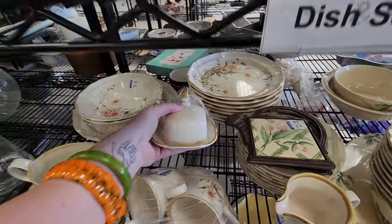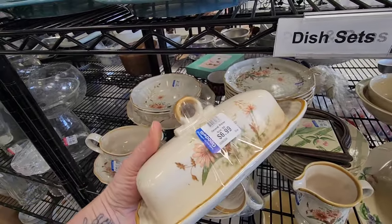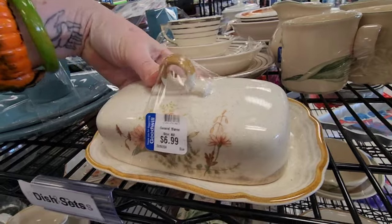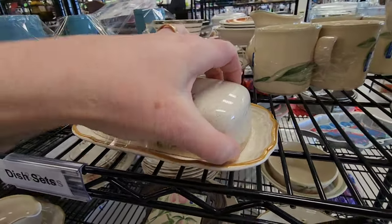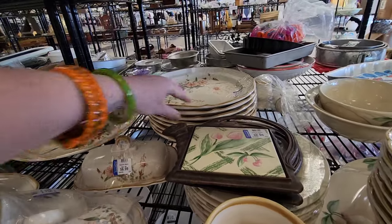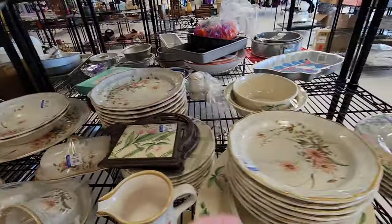Ooh, the butter dish. I might look this up because sometimes the butter dishes are hard to come by. Looks like it has a little bit of damage there. This is really pretty. Yeah, the whole set, all those for $18.